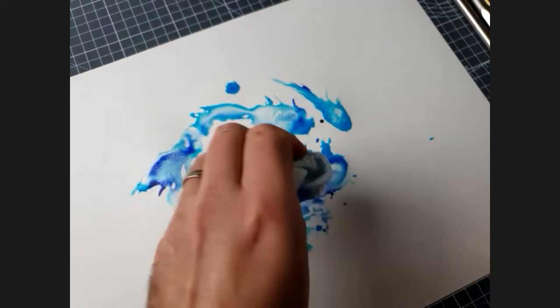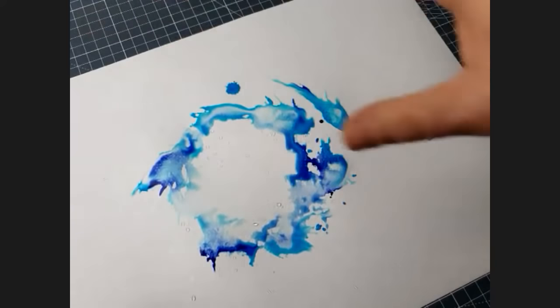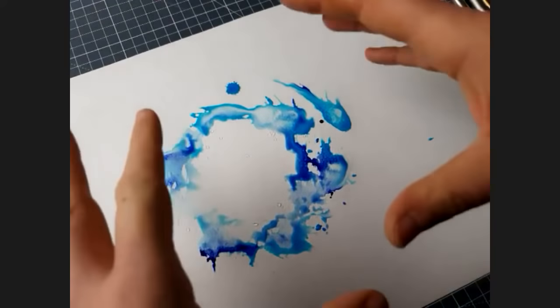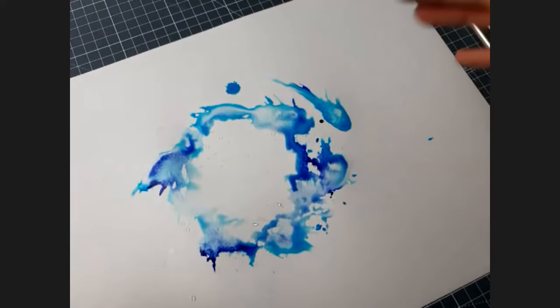So maybe I should have used a bit less water, but the advantage of using more water at the beginning is that you get this directional splash mark, and you can't really control exactly where the brush strokes are going. You're not in contact with the paper, so you're really throwing the ink around, and you're getting that kind of energy into the piece as well.